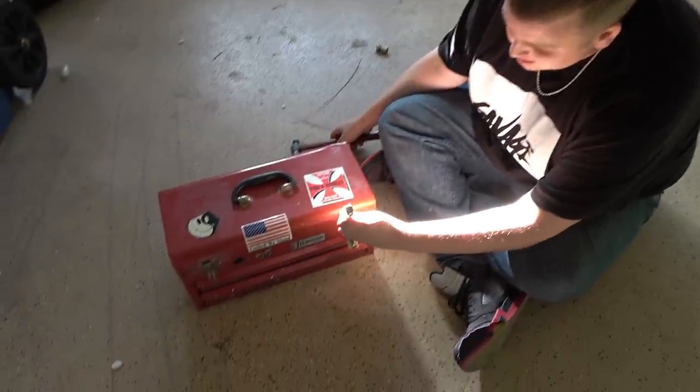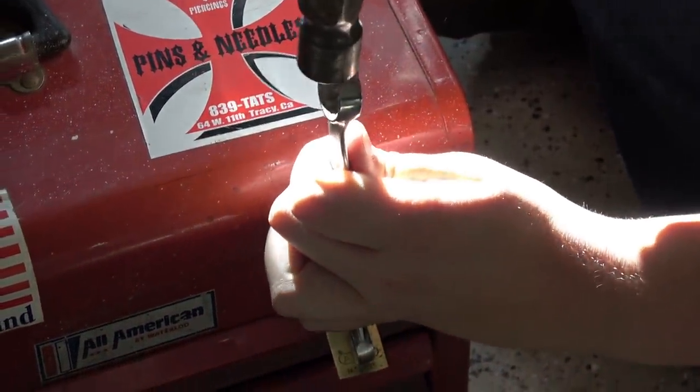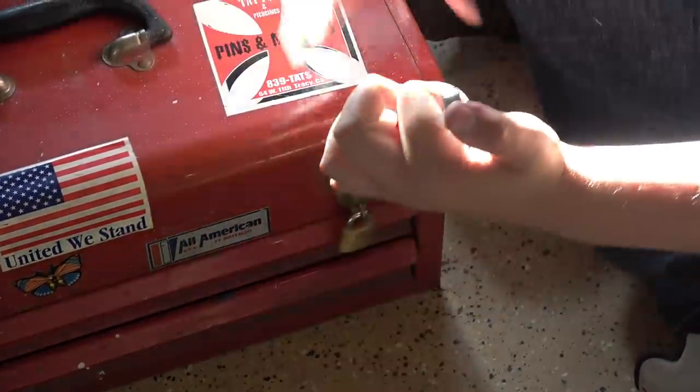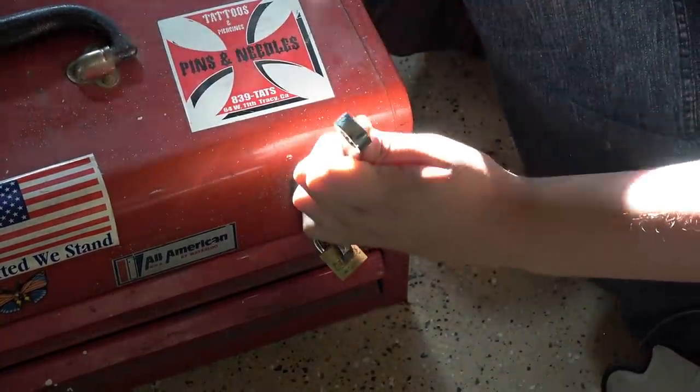Let's go find a screwdriver and a hammer. Couldn't find a screwdriver, but we found a wrench to fit right in there, and we got a hammer. You think this'll work? Try it. I don't wanna break my hand. It just slid right off. Come on! What do I have to do to get in a toolbox? There's gotta be like $1 million in here.